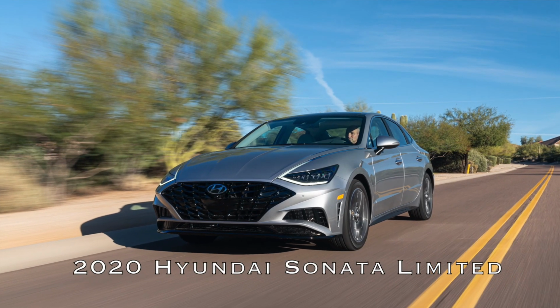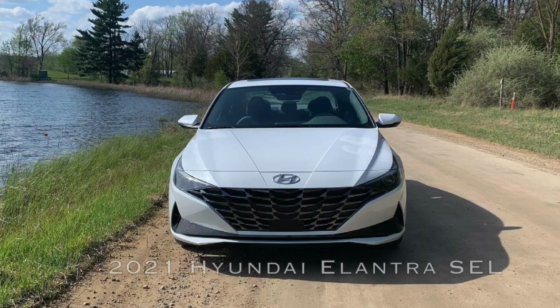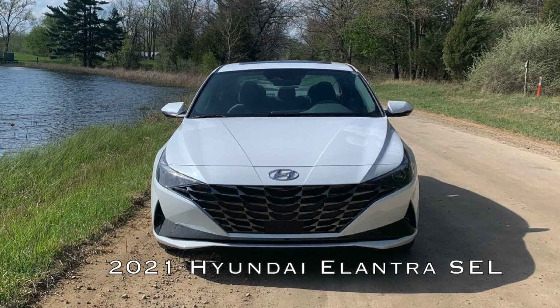Hi everybody, here it is, 4th generation Hyundai Tucson 2022. And what we're looking at is the maturity of the latest styling language that started with the 2020 Hyundai Sonata, which we also saw in the Hyundai Elantra late last fall. And I have to say, they're getting pretty darn good at it.